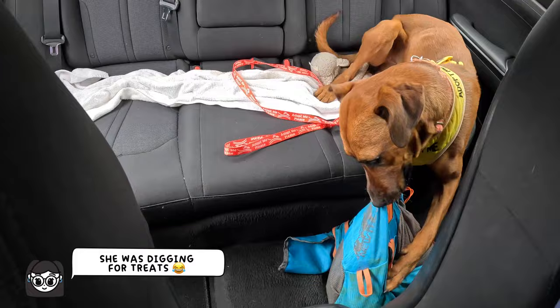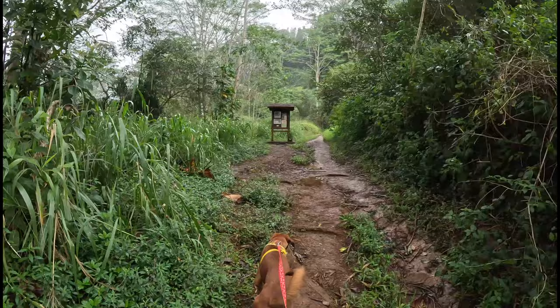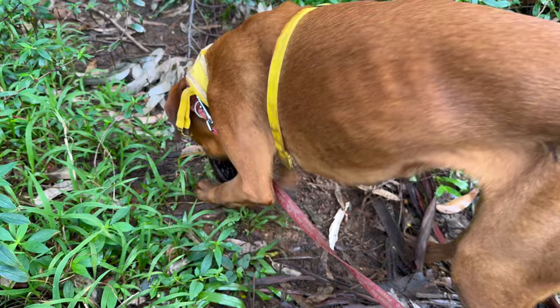We took Alita to the Kuilau Bridge Trail. That is a 3.6-mile round trip at moderate difficulty. The hike immerses you into the forest and you're surrounded by lots of nature. It is also very muddy, so sturdy shoes and hiking sticks are recommended. Don't worry about getting muddy, because there's a river to clean off the mud. Alita absolutely loves getting muddy and makes for a fantastic long-distance hiking buddy.